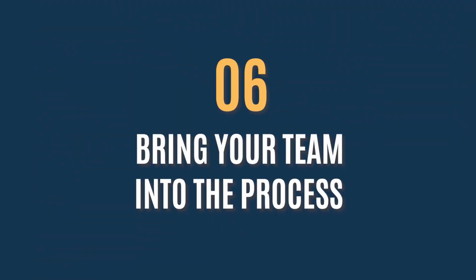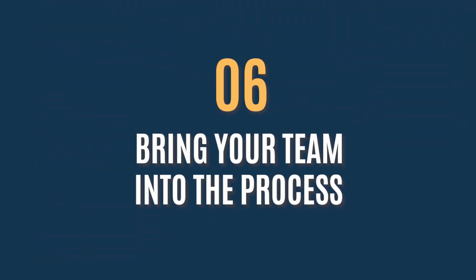Step 6 is to bring your team into the process. If you have a team, don't keep them in the dark. I've talked about this before. People definitely fear what they don't understand. In fact, I remember when AI started to roll out a couple of years ago, my copywriters panicked. And I had a couple of them saying, I will not work here if you ever use AI, and they really worried about their roles being at risk. And, rightly so. But we have to keep up with the times.